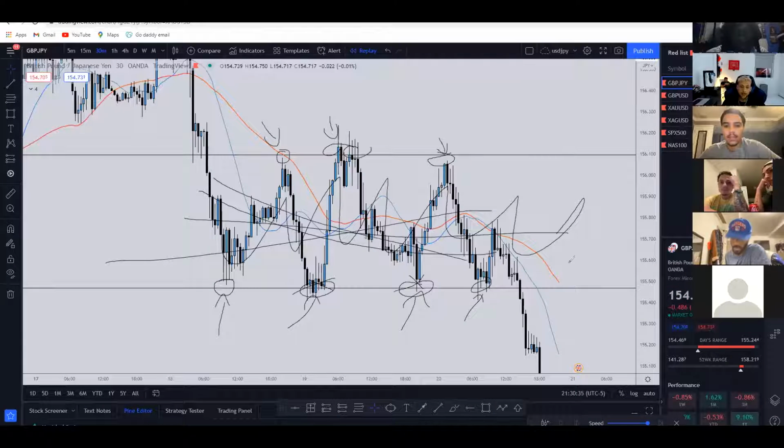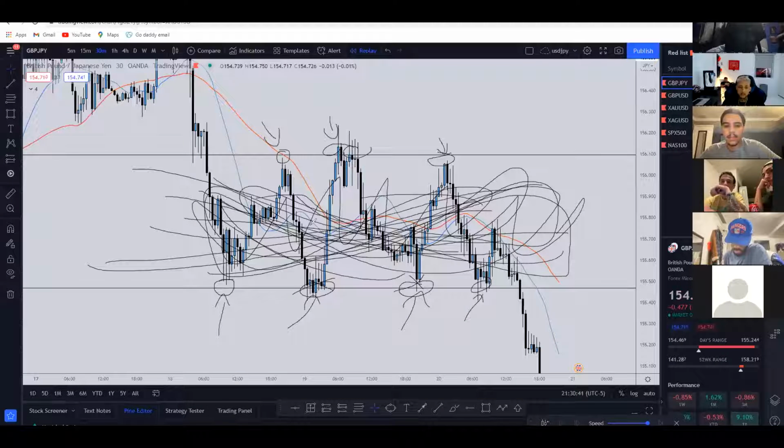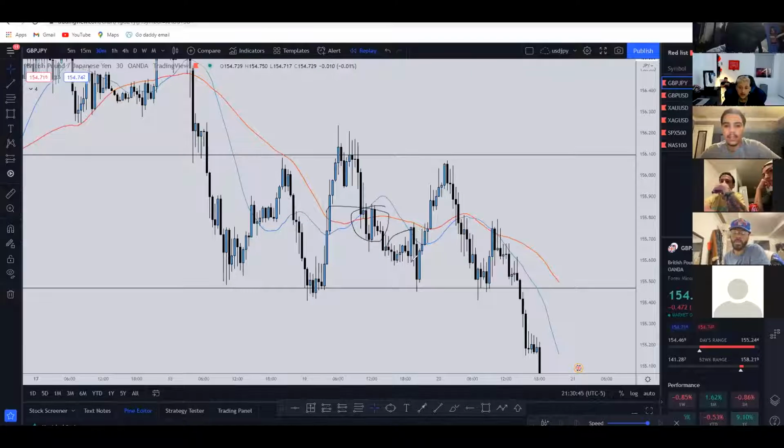But again, whatever happens in the middle, completely not ignore, but you do not want to take trades in the middle because why? You're going to be caught in this. You're going to be caught in this. Yeah, that's probably why my mind was so messed up because I'm dealing with all this stuff in the middle.